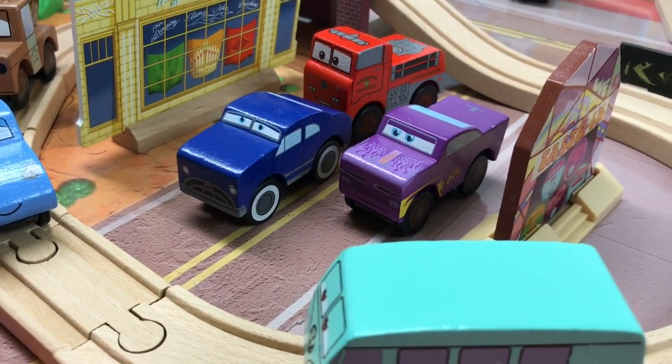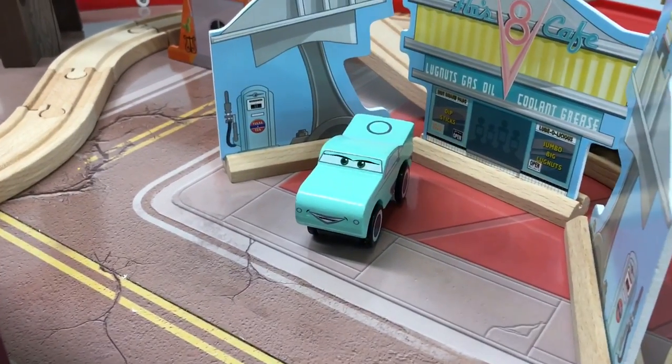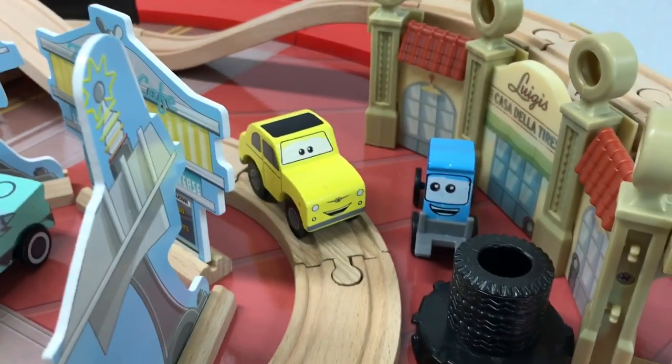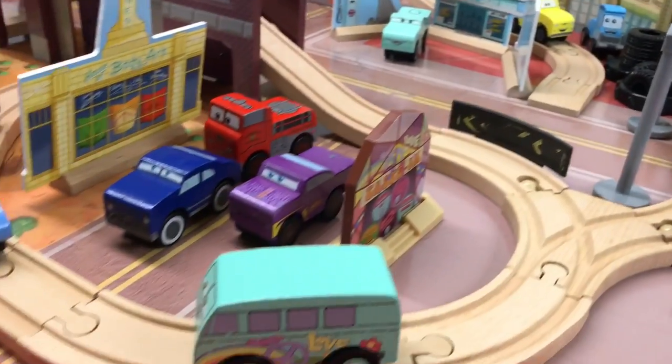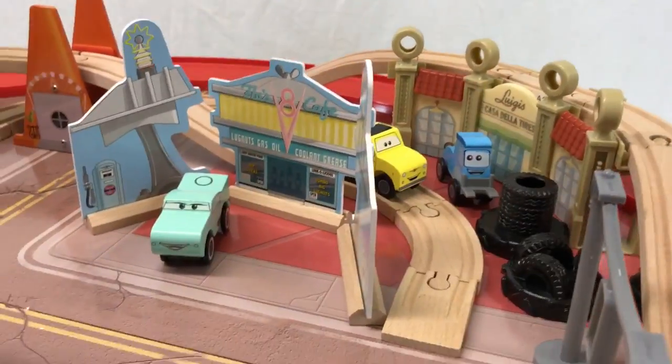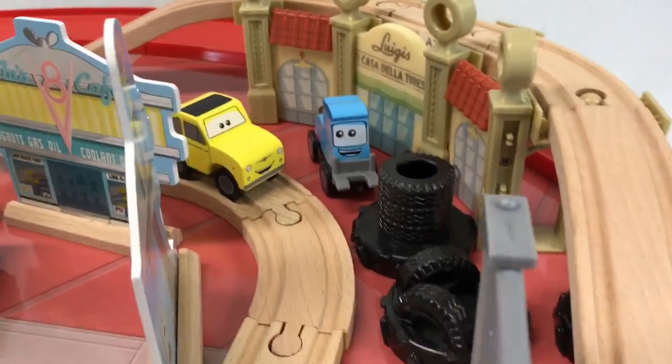Hudson. Yeah. Doc Hudson. All right, and then we got Flo. And then Luigi and his pal. I don't know. Oh, what's his name? Mario. Mario and Luigi. All right. We were close. It's Guido, not Luigi. I mean, not Mario. All right.